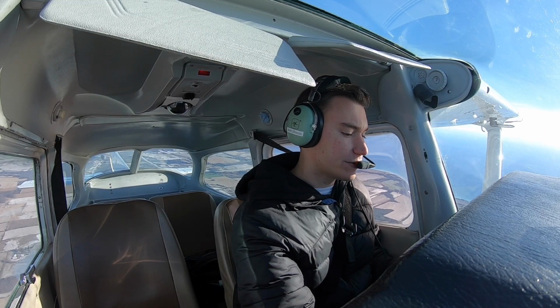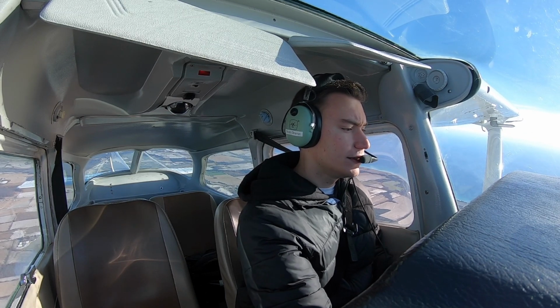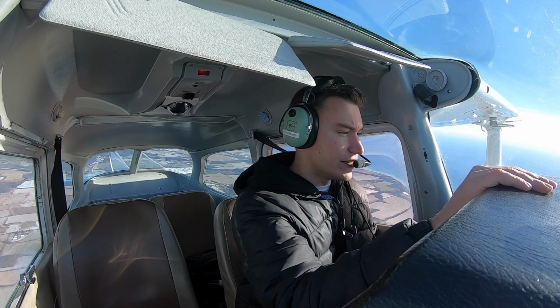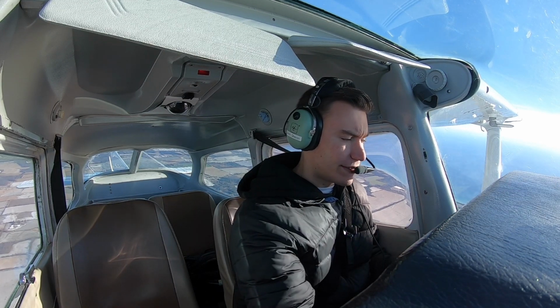There we go. There's 50 knots. We're going to add a bit more power to maintain altitude. Trim is all the way back. And no stall horn, but we're cruising along here at about 50 knots indicated. You can slowly try and get that stall horn, reduce a tiny bit of power.